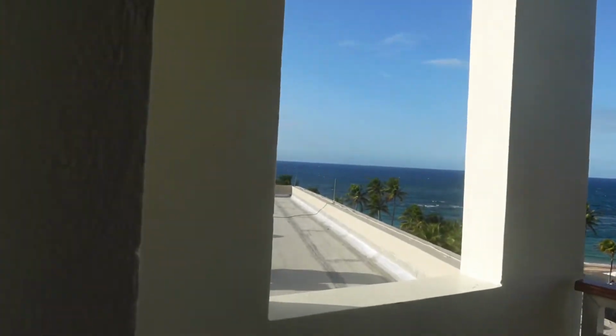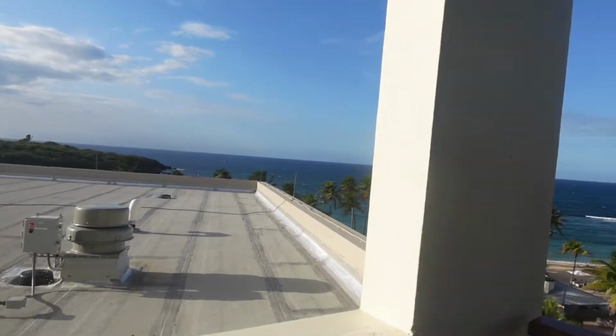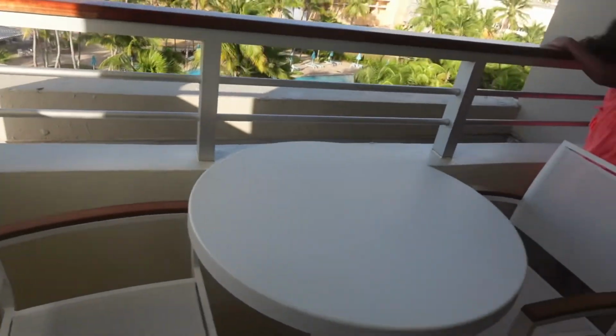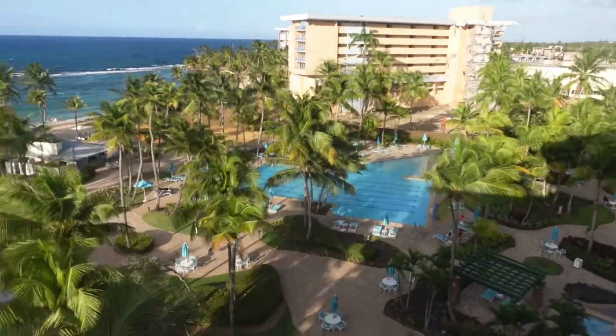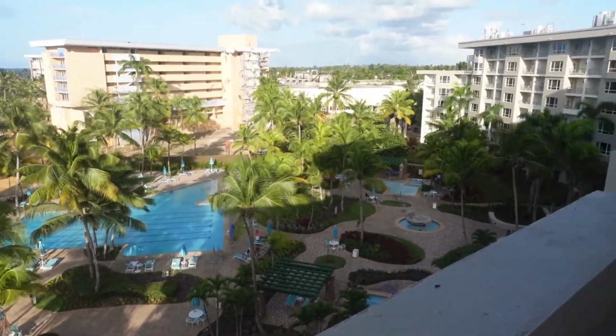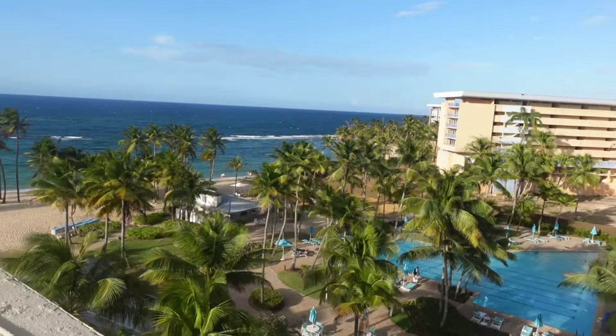And every room here in the Hyatt residence in Dorado has a balcony that looks out to the water with a tremendous view. Oh my, it's breezy out here. So obviously we can sit. From here you can see the beach. See a volleyball court over there?